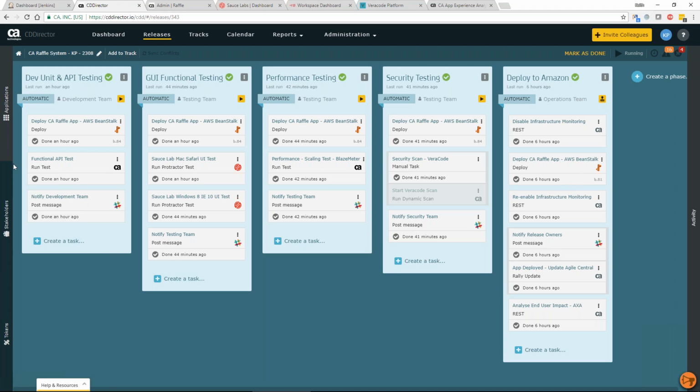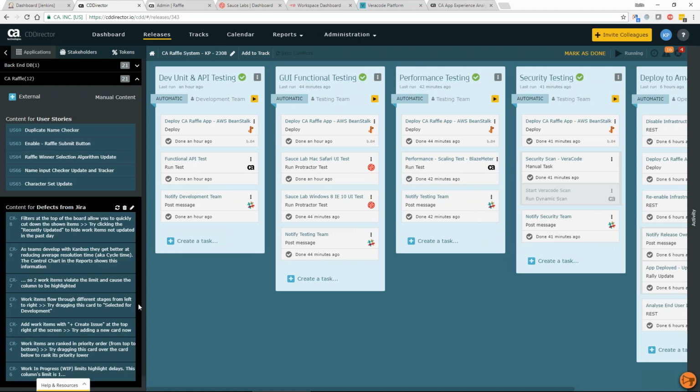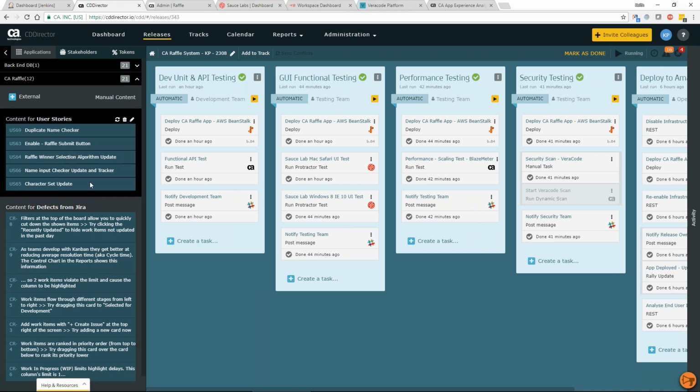Now on this screen, as I mentioned, those are the phases, but on the left-hand side is also the content from that external system. So these are the user stories from Rally that are aligned to the release we're looking at, and these are the defects from Jira that are aligned to this release. So the release team have visibility of what the payload of the release is, the actual things they're delivering. And you can see one of those things is to enable the Raffle submit button.